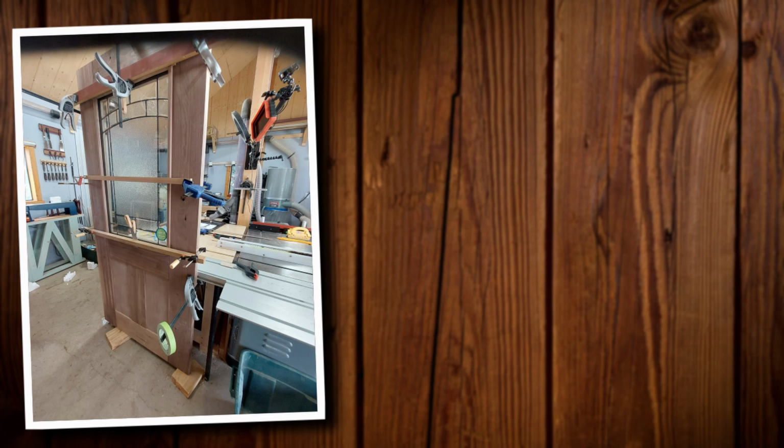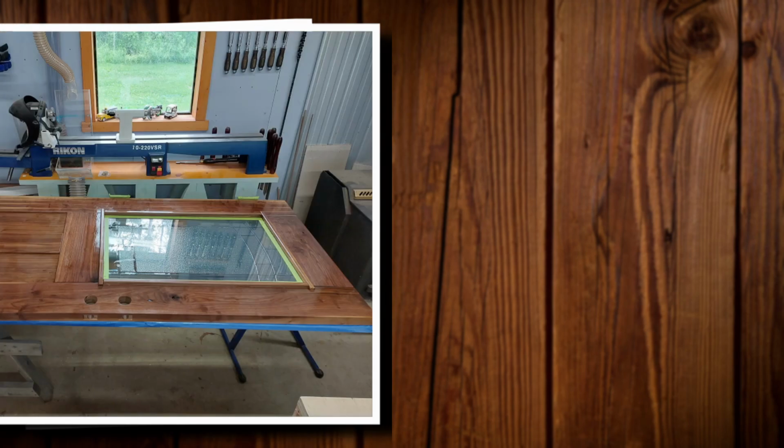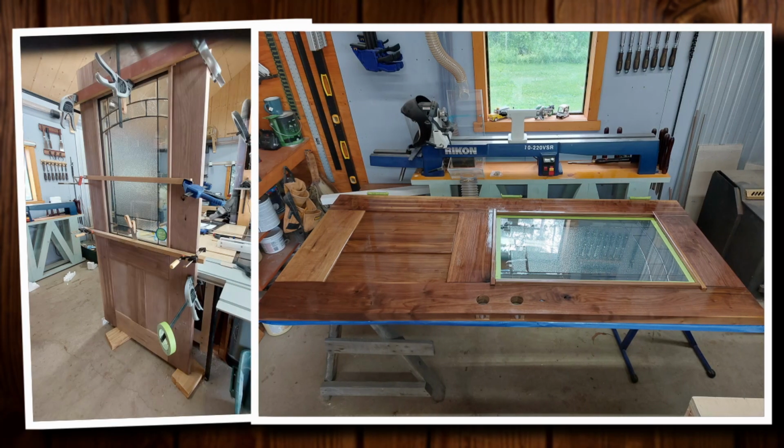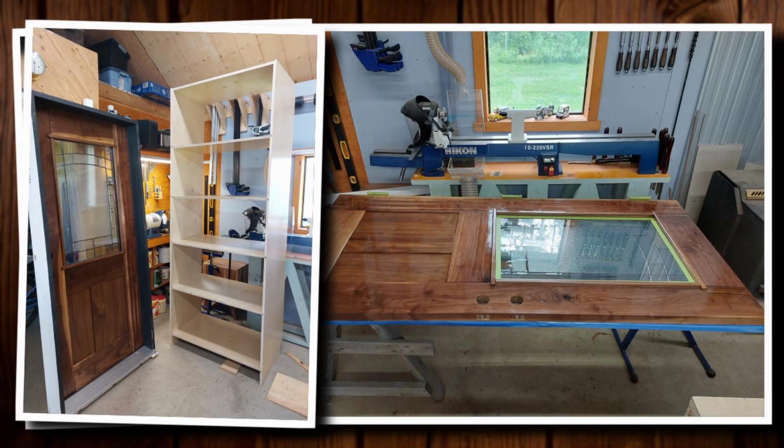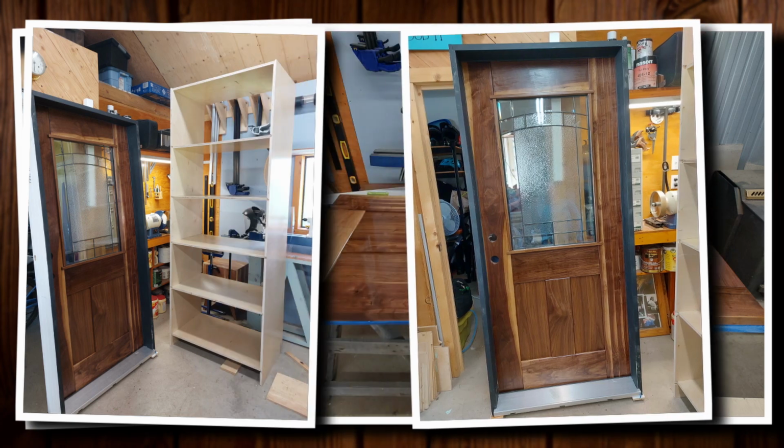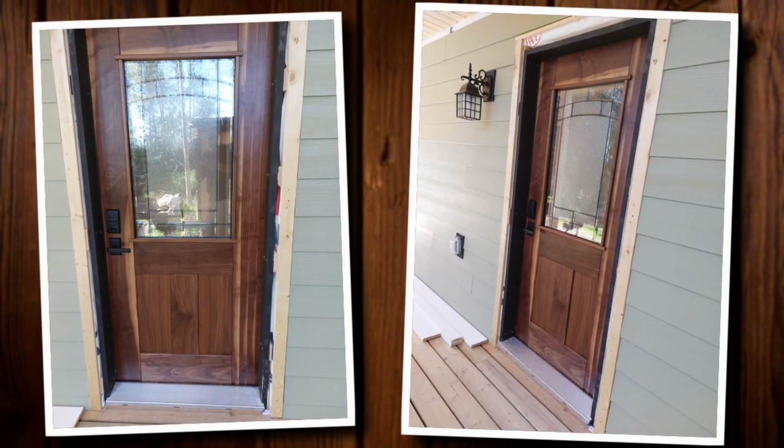So that was the one task that I'm very, very proud of. I created a black walnut entry door. It's solid, and it turned out really, really spectacular. A nice addition to the house. It has a very heavy, solid feel to it, and we're very pleased with the end result. It is kind of the piece de resistance for our house.